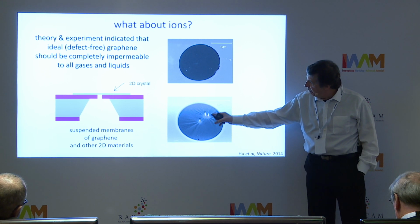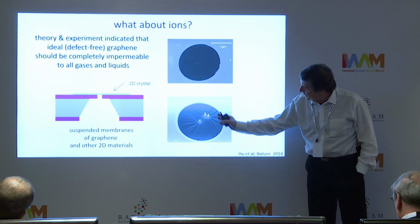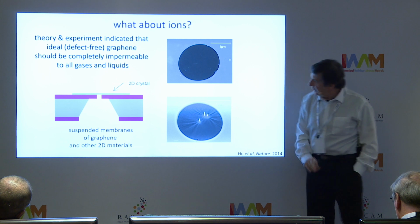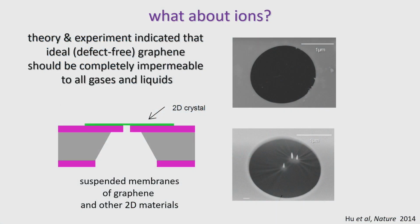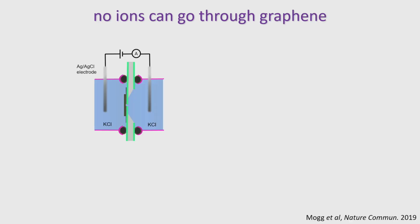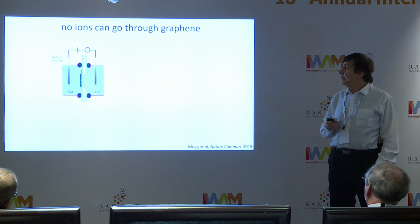So we burn here on the top contamination resistant. Now you see that indeed there is something covering this hole. It's not the black hole, but there is a membrane here.